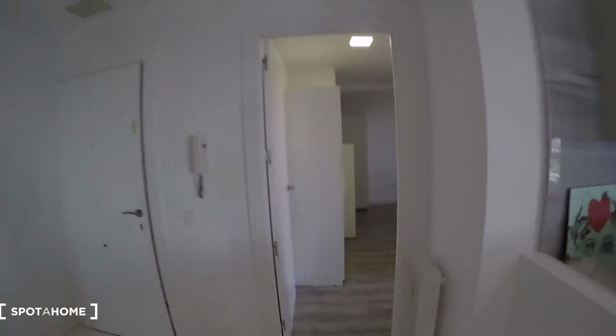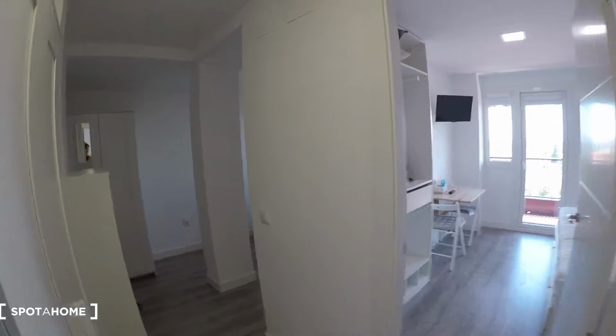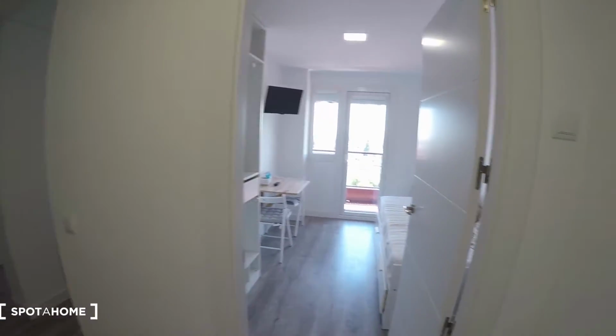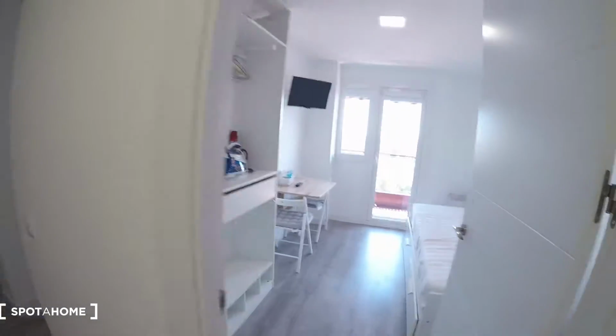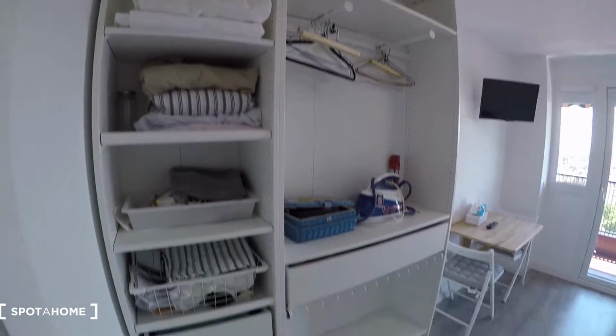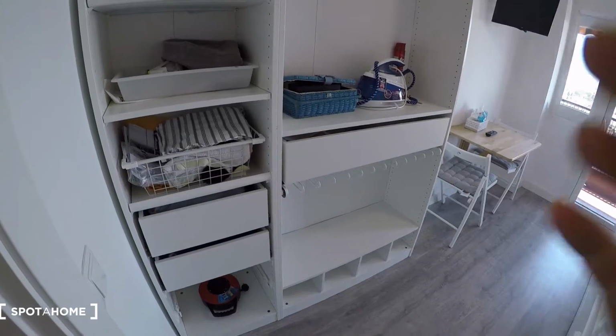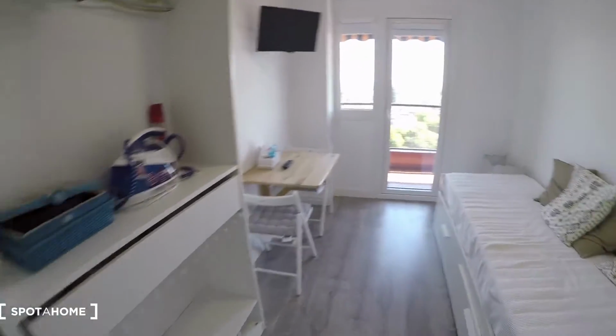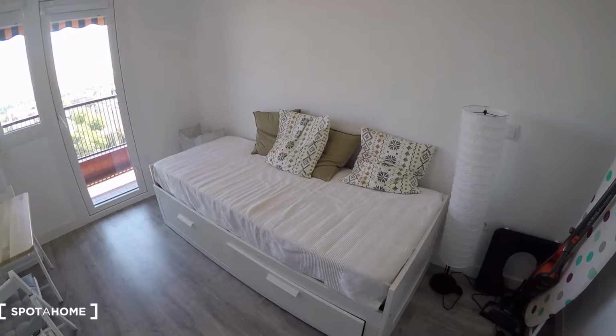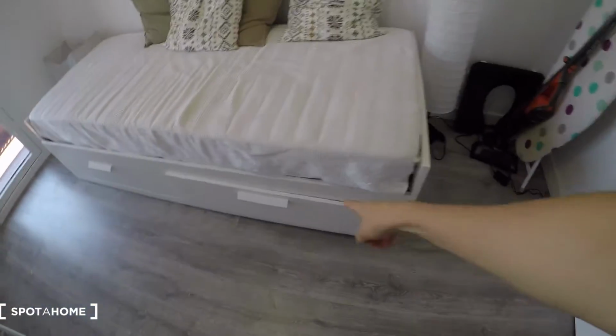All right, here we come to bedrooms 2 and 3. Both bedrooms share the same access. So we come through this door and we find here bedroom number 3. But first, let's go to bedroom 2. Here it is. On the left, we have a wardrobe. It's a big wardrobe with drawers, shelving, and you can hold your clothes on that side. Then we have here a single bed with some drawers as well, and a desk and a TV.